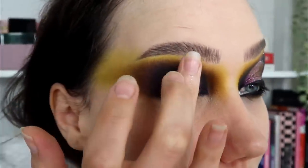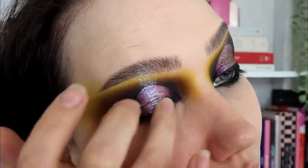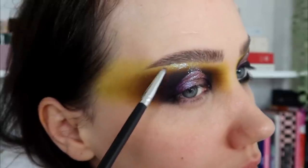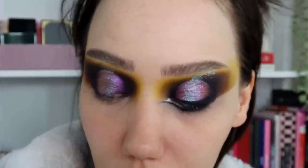So I just kind of tapped it on my finger and you can see it's all just the little particles of shimmeriness. Like, it's just phenomenal. And then I put it under my brow here as well, just because it makes sense. A bit more on the other side. That's the look. We're going to clean this up.